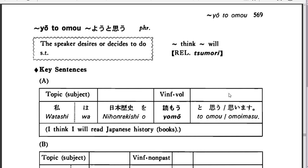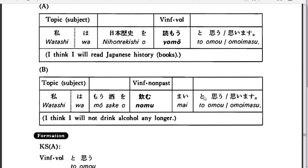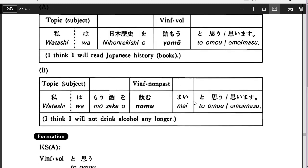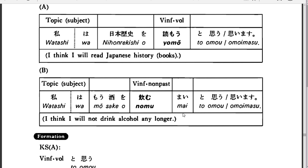The speaker desires or decides to do something. So, think, will. And watashi wa mo sake o nomu mai tomo. I think I will not drink alcohol any longer. Mo sake o nomu mai. Not sure about that one. Nomu mai. I think that's a grammar term I'm not familiar with. Nomu mai. Nomanai. I mean, I would assume like nomanai. Mo sake o nomanai tomo.